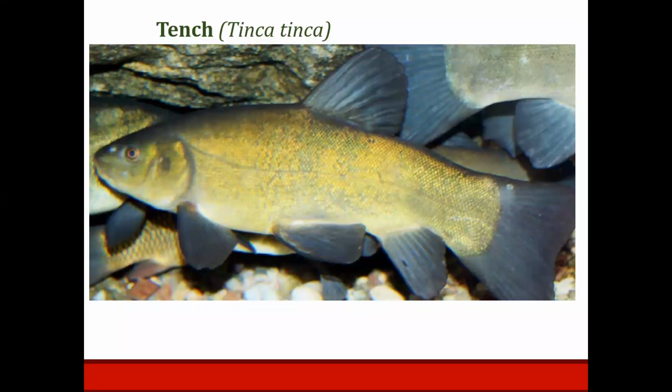Talking about the next species, the tench, or Tinca tinca. I just love their Latin name, Tinca tinca. These are native to Europe and Western Asia. They're actually a member of the carp family, and they can grow up to 18 inches in length. And you can see that they have this dark olive, almost golden colored body with dark fins and tails.